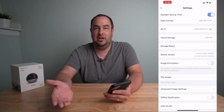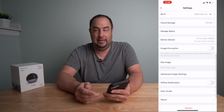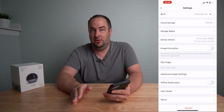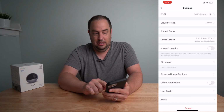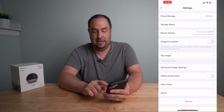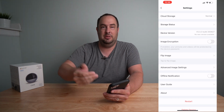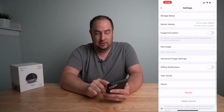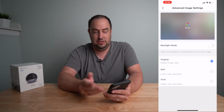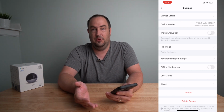Device version, if there's an upgrade that needs to happen; right now it says no new version available. I can encrypt the images on the camera, or wherever it uploads, or on the SD card. If I wanted to, I can encrypt that with a password. I haven't done that yet. I can flip the image, so if you mount the camera upside down on the ceiling, you can flip it. They do have advanced image settings here, so you can choose backlight, original, soft, or vivid.